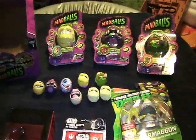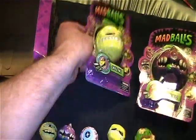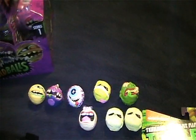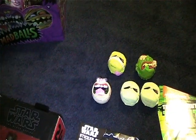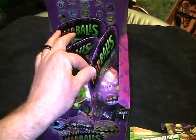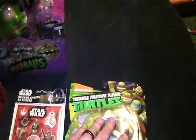There are the past few weeks' pickups. Super happy about these Madballs. I've been waiting for them, but they were only released at Toys R Us and Target, and the nearest ones of those to me are like 3 hours away, so I was kind of sad. But now they are here at Walmart, and I am happy. They all fit nicely in this box here. Super happy. I'll be opening this guy, I'm gonna have some fun playing.